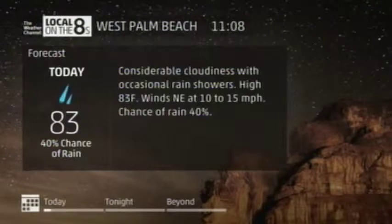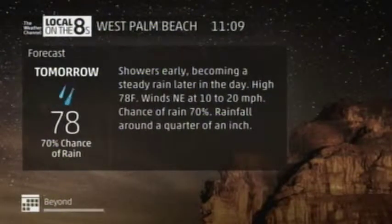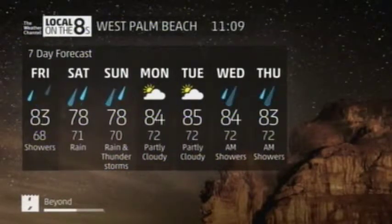Today, considerable cloudiness with occasional rain showers. High 83. Chance of rain 40%. Tonight, showers early, low 68. Chance of rain 40%. Saturday, rain, high 78. Chance of rain 70%. Rainfall around 1/4 inch. Here's our 7-day outlook.